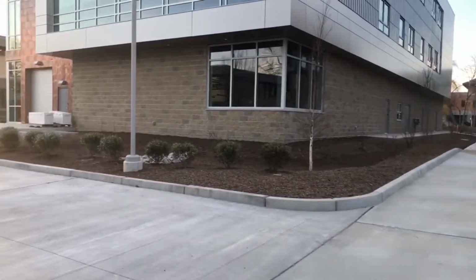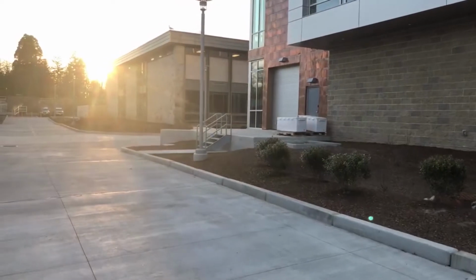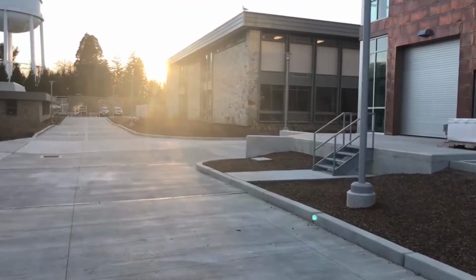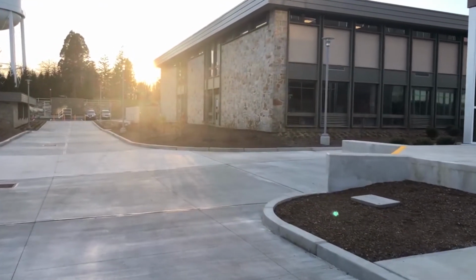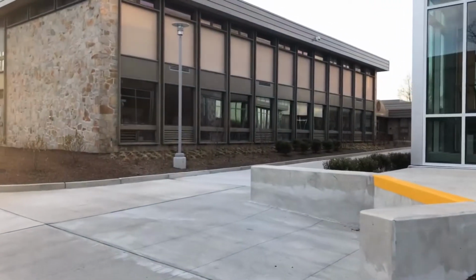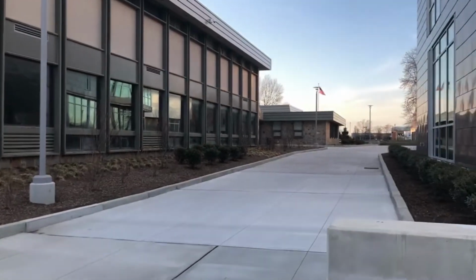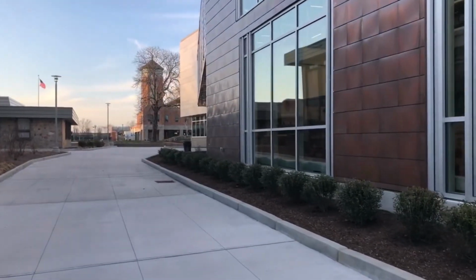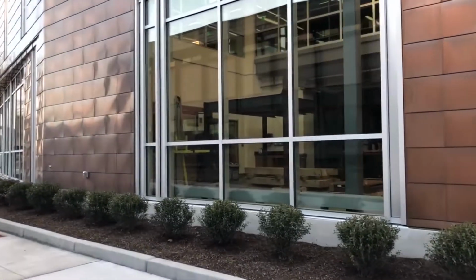I'm going to come around the front of the building. We've already seen portions of this. Now straight ahead of us is our College of Engineering. ABET accredited programs. We also have our construction management program that is nationally accredited, both undergraduate, and we have a master's program, Master of Science in Construction Management.